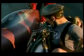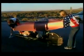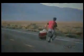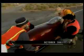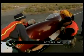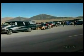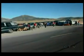Today, Sam Whittingham intends to go that fast with this unusual bike. Sam holds the world record for going fast on a bike. In 2002, he rode this very bike 81 miles an hour, faster than anyone has ever ridden a bicycle anywhere. That makes Sam Whittingham the world's fastest human. Today, he's in Battle Mountain to defend that title against challengers from around the world.